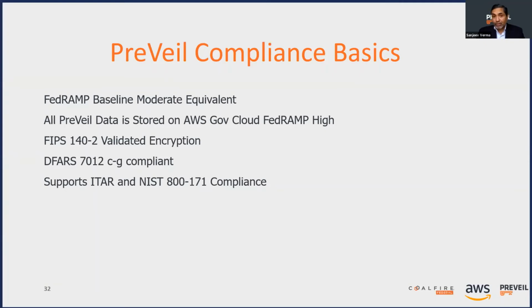That's what every cloud service needs to be. So we've done all that work. You don't need to do that. We store and share all your data in a fully encrypted manner on AWS GovCloud, which is FedRAMP High. So you don't need to do any of the work associated with configuring, working with the AWS GovCloud. All of it comes packaged.